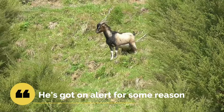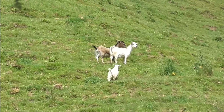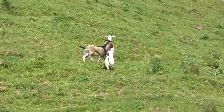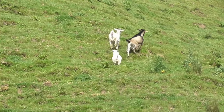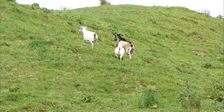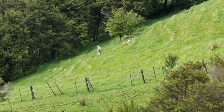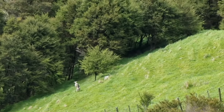Got on alert for some reason. Right, they've gone up over the hill. I think the wind might have swirled and they might have got my wind, but if I head up really quickly I should be able to get onto them. Okay, they've gone through the fence and they're off into the bush, which doesn't lend well to filming, so I'm just gonna let them go.